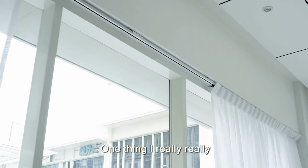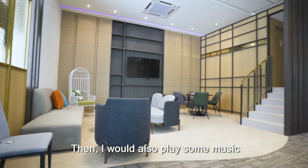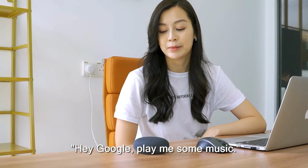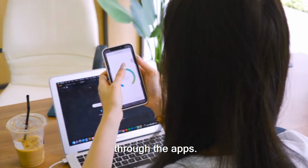So one thing I really like about my room is the blind. It's all motorized. I would also play some music on my Google Home Mini to set up my working mode. Hey Google, play me some music. Sometimes when it's really cold, I could also adjust the temperature through the app.